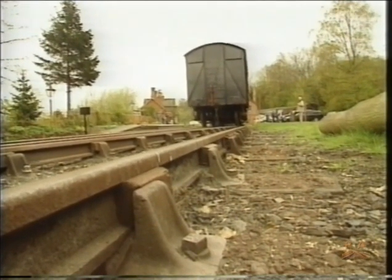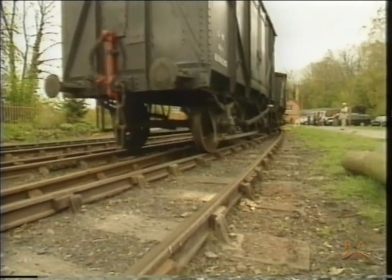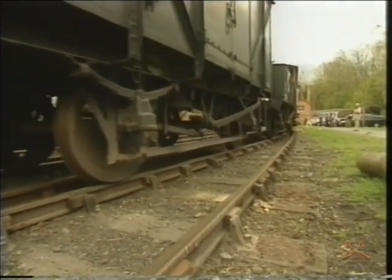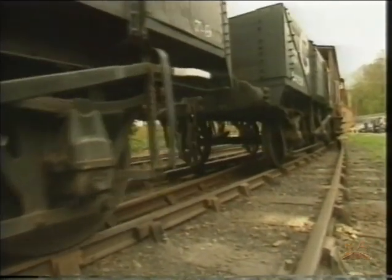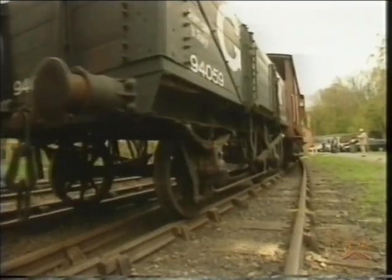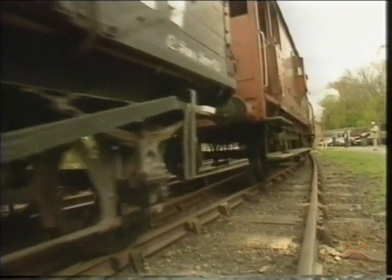Even the sound of wheel running on rail in the classic age was different. This was a time when 60-foot lengths of rail, bolted, not welded together, sat wedged in place by wooden keys and cast-iron chairs, bolted to wooden sleepers. Trains don't sound like this anymore.